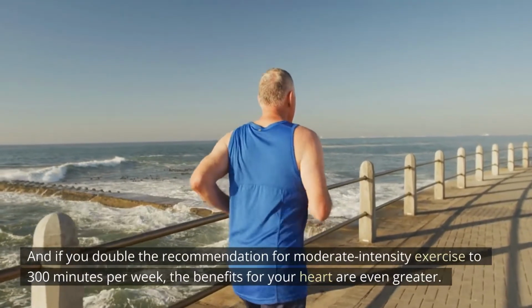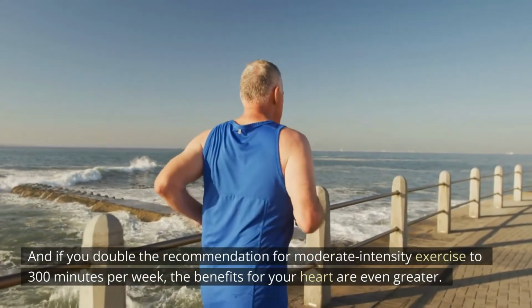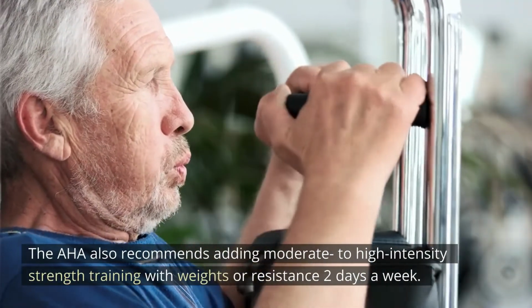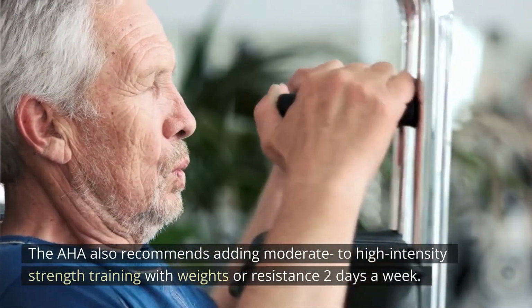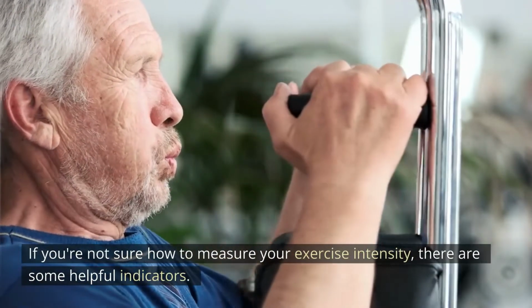And if you double the recommendation for moderate intensity exercise to 300 minutes per week, the benefits for your heart are even greater. The AHA also recommends adding moderate to high intensity strength training with weights or resistance 2 days a week. If you're not sure how to measure your exercise intensity, there are some helpful indicators.